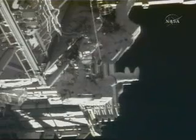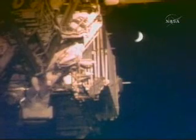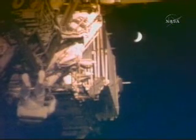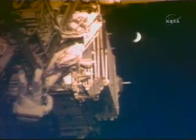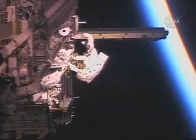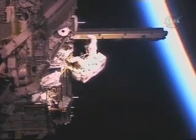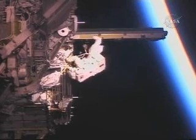I never quite realized how dark it gets until you've been out in space on a night pass, and it's really generally darker than I've ever seen in my entire life. We did have a crescent moon giving us a wonderful little bit of light, and you can see here, this is what the view was like. Every 45 minutes, the sunrise and the sunset, absolutely phenomenal.